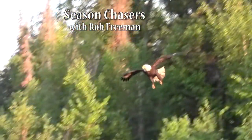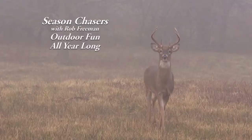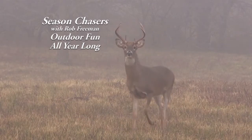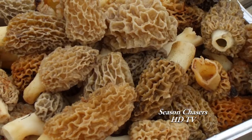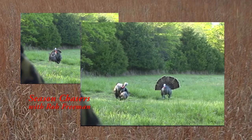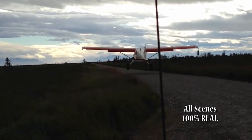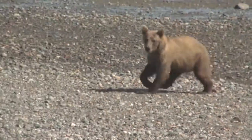Those that love nature and outdoor sports spend a lot of quality time looking for adventure throughout the year. The more you study, the more you learn about the peak seasons in nature. It's fun to know when it's best to go fishing or hunting, when it's time to pick blueberries, wild mushrooms, or native pecans. Sometimes the peak season is close to home, right in your own backyard, or it could be miles away near the mountains and the sea. Either way, this program will chase the seasons where the action is hot.